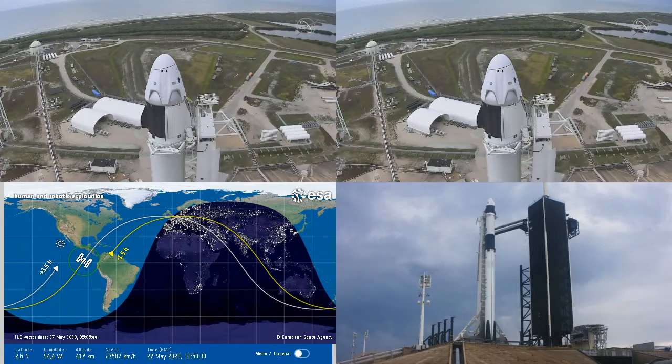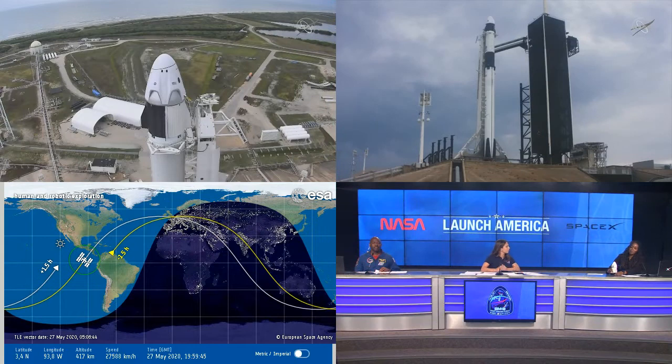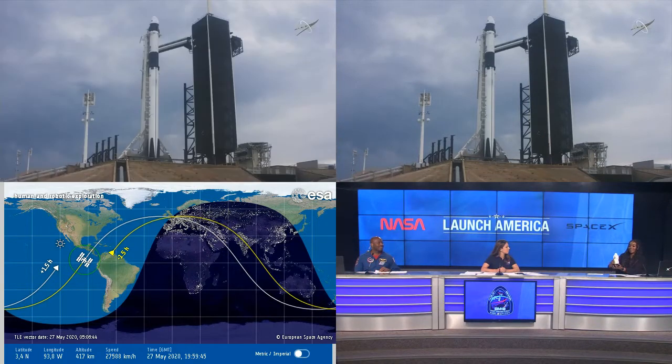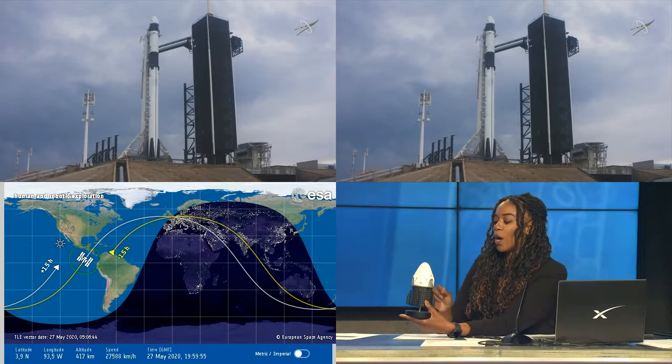Fantastic. So prop load has started. We've started loading liquid oxygen on stage one and stage two, and liquid oxygen and RP1, which is our rocket grade kerosene. So now that we are 34 minutes and 42 seconds away from the first launch of astronauts into orbit from American soil since 2011, we know that the launch escape system is armed, which happened just before fueling.